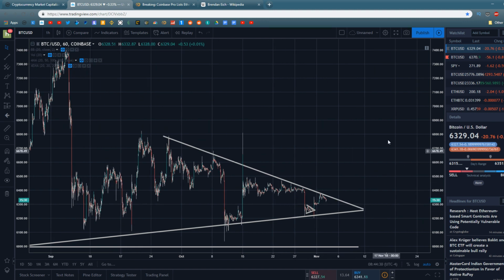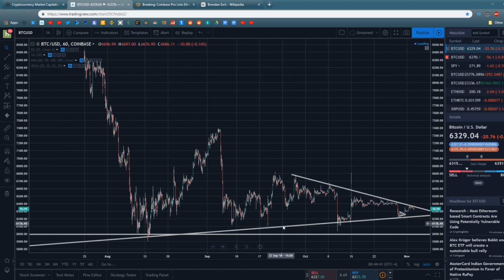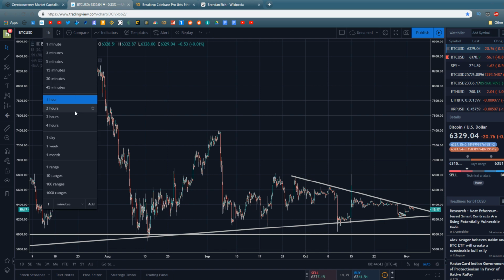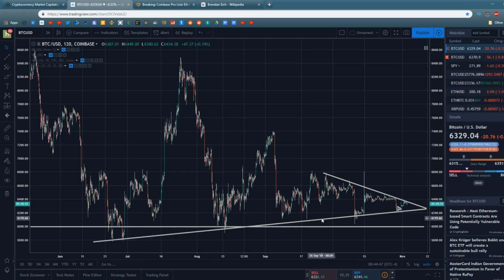I talked about how we were going to see a breakout, but I didn't exactly talk about where I thought it was going to be breaking and using technical analysis to show which direction I thought it was going to be breaking. I did say that I think it would be breaking bullish. But anyway, one thing that I do want to point out is the uptrend of support. Like I've said in many videos, this is a very, very important uptrend of support. I can't stress it enough how important it is that Bitcoin stays above this.